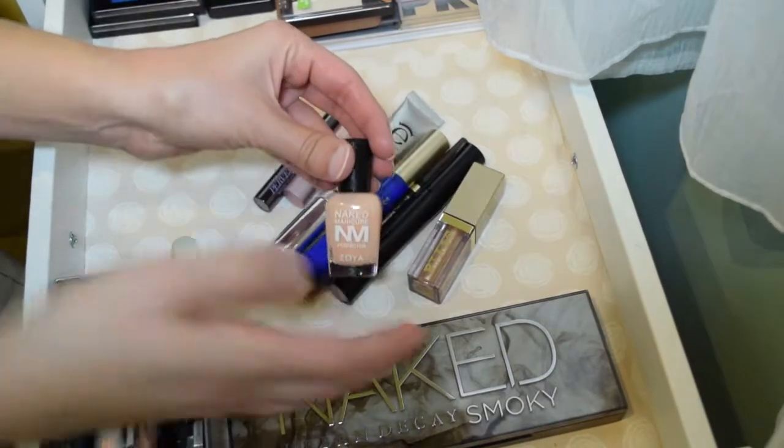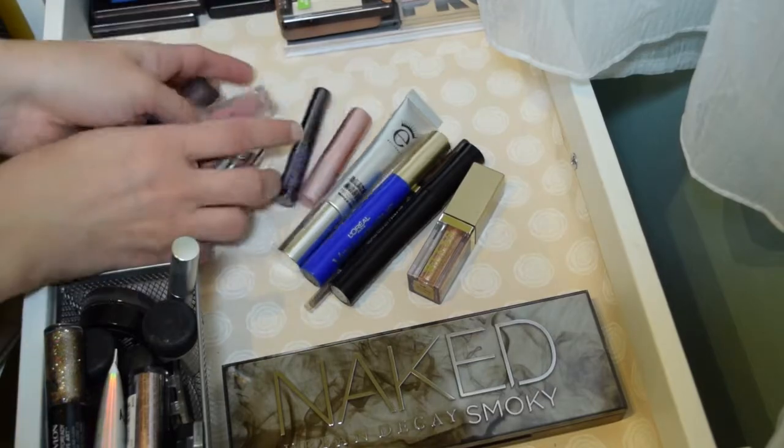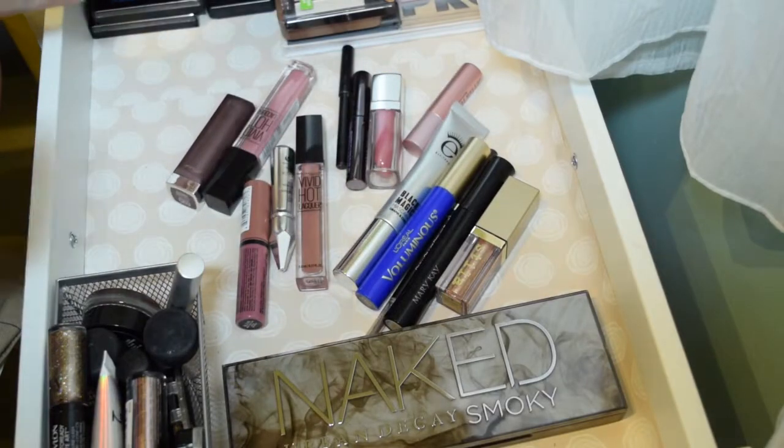Still haven't painted my nails, so whatever. We're going to try again this week. I've been just cleaning so much, and I've been so busy. I just haven't had time to get to all of it.